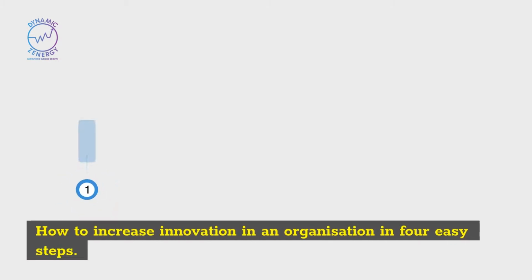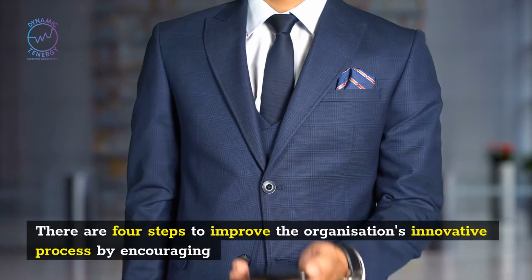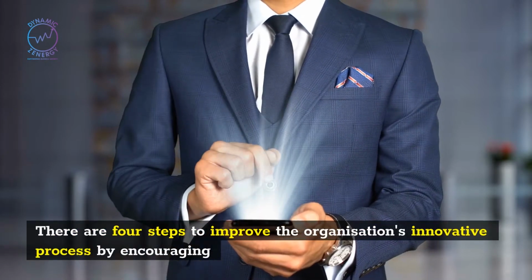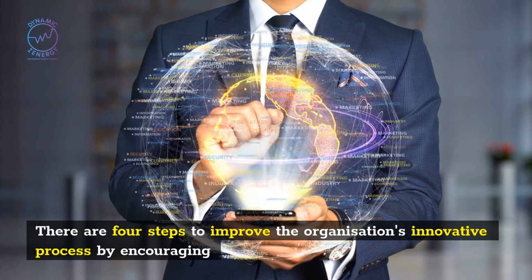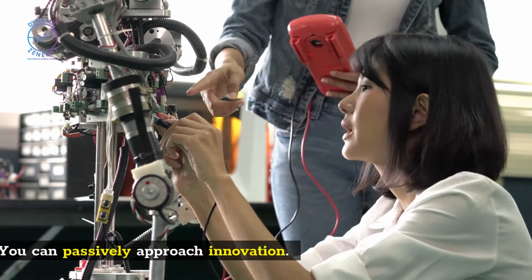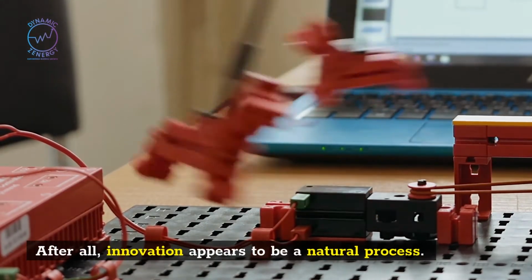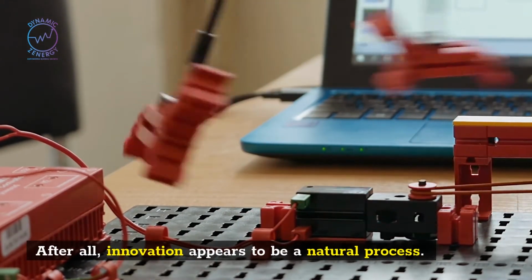How to increase innovation in an organization in 4 easy steps. There are 4 steps to improve the organization's innovative process by encouraging employees' creativity in the workplace. You can passively approach innovation. After all, innovation appears to be a natural process.